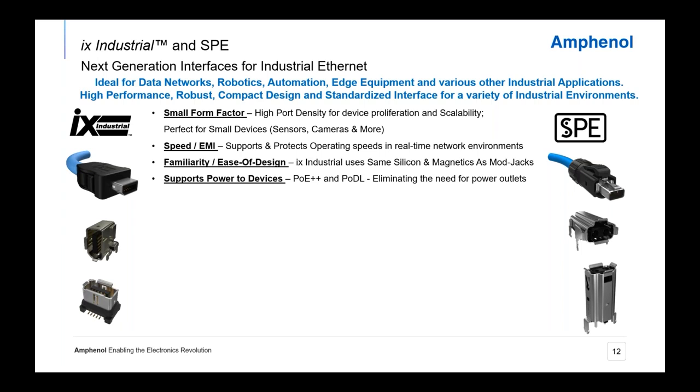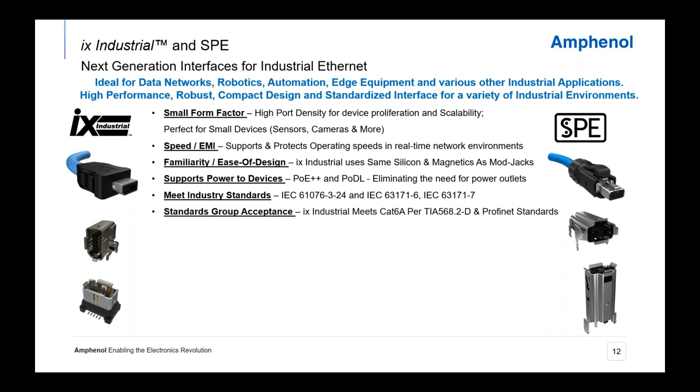With so many devices such as sensors and actuators being added to increasingly complex networks, power delivery can become an issue. Both IX and single-pair Ethernet support power over Ethernet to eliminate the need for separate external power sources. Both connectors are designed in accordance with industry standards and standards group acceptance criteria for transmission requirements, including insertion loss, near-end crosstalk, far-end crosstalk, and signal reflection. IX and SPE are both available in IP20 and IP67 configurations for harsh environment applications and are specifically designed with features such as robust metal latching and 360-degree electrical shielding for reliable performance.